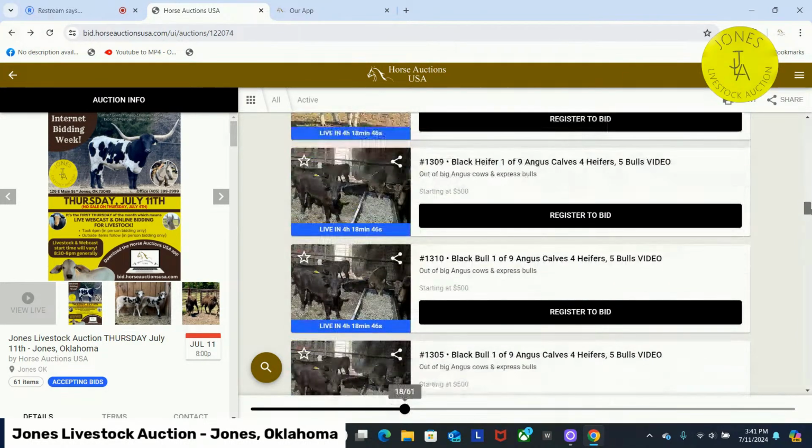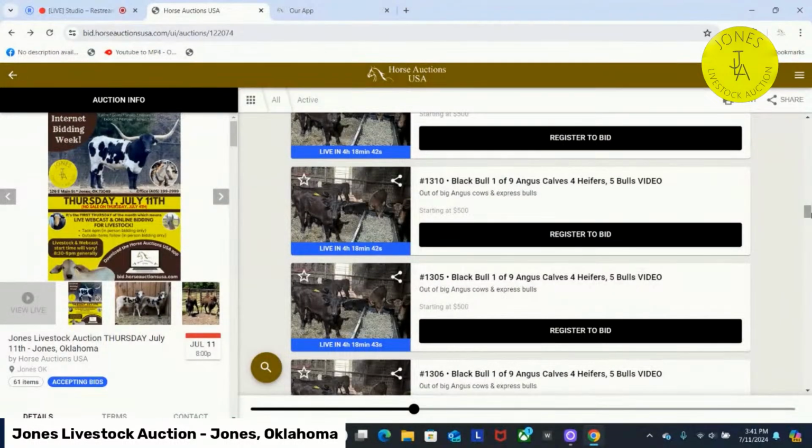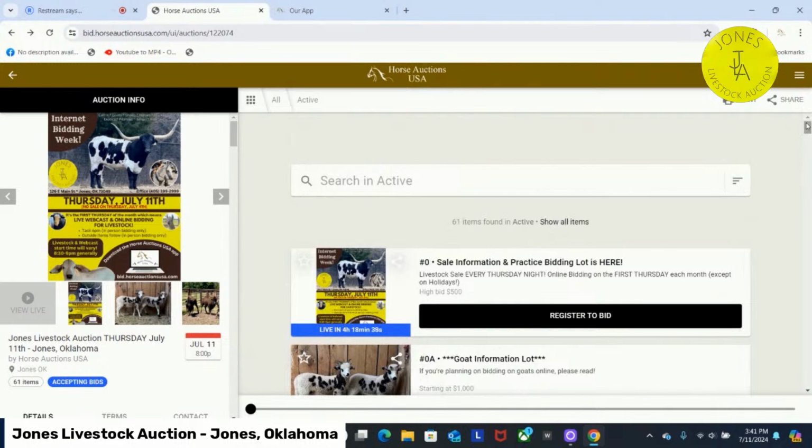Goats, I will tell you, for those of you who are new to goats, go super, super fast. So goats, with very few exceptions, are always times the number of animals in the ring. So if there's 3 goats, it's 3 times your bid. If there's 5 goats, it's 5 times your bid. Once in a blue moon, we'll choice them.